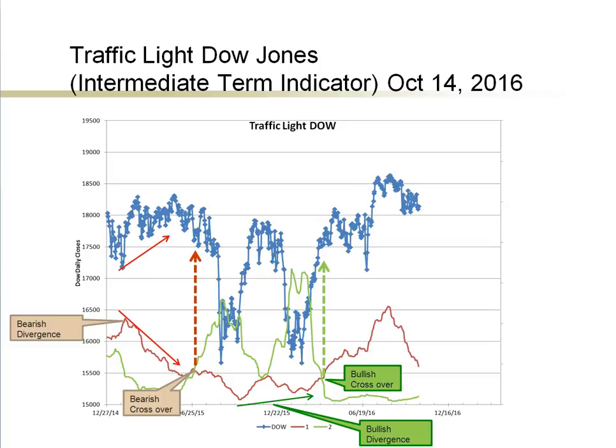In the October 14 clip, I showed you some of the bearish or bullish trends. And here's what I had said before in one page. There's a bearish divergence. As the red line decreases, the price increases. And there's a bearish crossover. The blue line is Dow Jones daily, in case you don't know that. And the red line is the money coming into equity, and the green line is the money going out of equity.